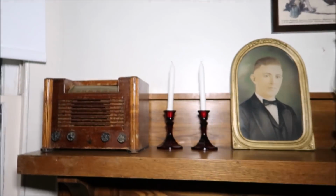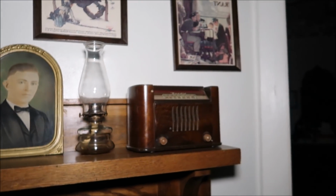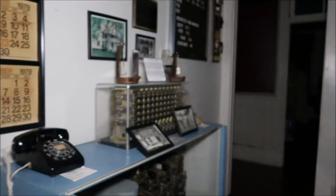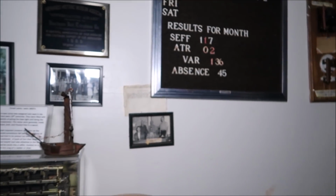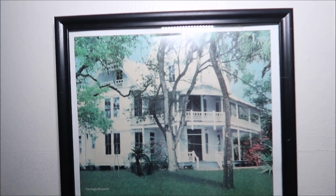Wow. There's an old radio. Now, I have my daddy's old radio, guys. I'll have to show it to you sometime. I used to wake up to his radio, the alarm would come on, and I swear, almost every morning that song would be Sleeping Single in a Double Bed. That was the song.